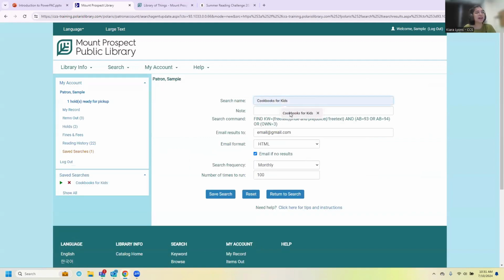So as a reminder, I had that cookbooks for kids. We can create a new search by adding a name, deciding how often we want to get a list of these new items. So you could choose weekly or monthly, and how many times you would like this to run. So if you want to receive this list 100 times, you decide that there. And then when you're all ready, you press Save Search. And this will appear over here where we see the Save Search box, and it'll list all of your saved searches where you can decide to run or delete.